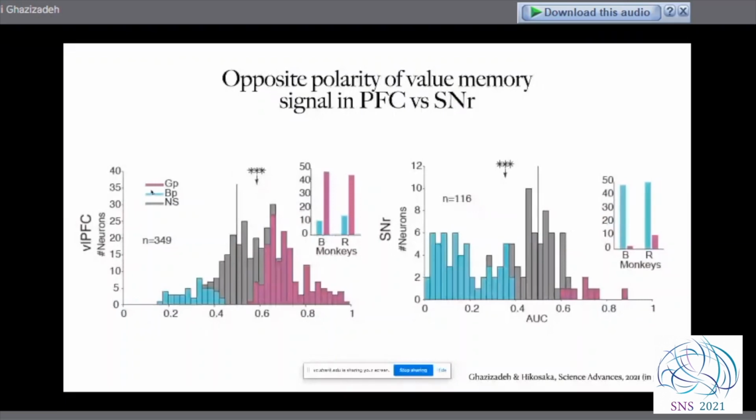They fire more to good. So GP means good preferring, and BP means bad preferring. This is the whole population, and the ones that are colored are the neurons themselves. The AUC is significant, and this is the population. The mean is shifted to the right for PFC, left for the SNR.